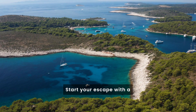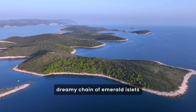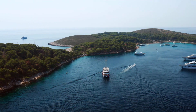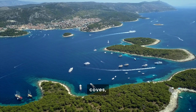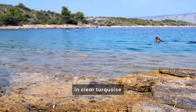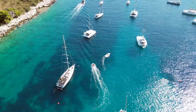Start your escape with a cruise to the Pakleni Islands, a dreamy chain of emerald islets just off Hvar's coast. Out here, it's all about easy living. Glide through hidden coves, anchor in quiet lagoons, and spend your day snorkeling in clear turquoise water or paddleboarding over glassy bays.